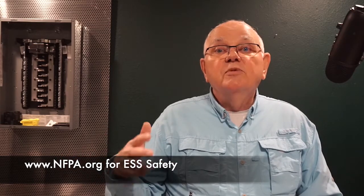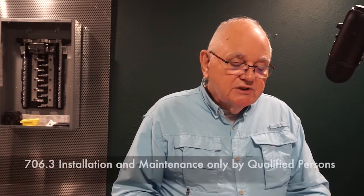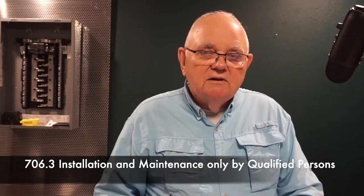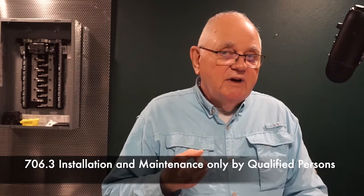Actually, for safety for energy storage systems, if you go to nfpa.org, you'll find some separate information through the NFPA on safety for these energy storage systems. And a couple of important things. Energy storage systems must be installed and maintained by qualified persons. We need somebody to install it. We need somebody to maintain it.